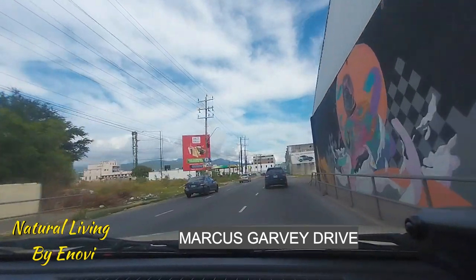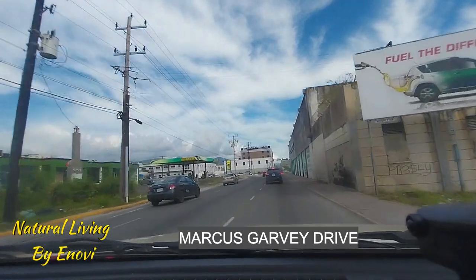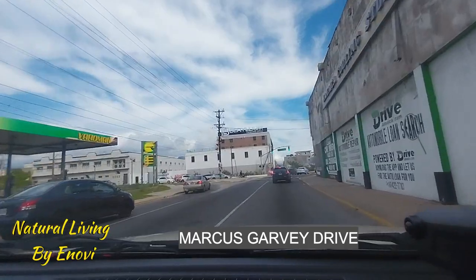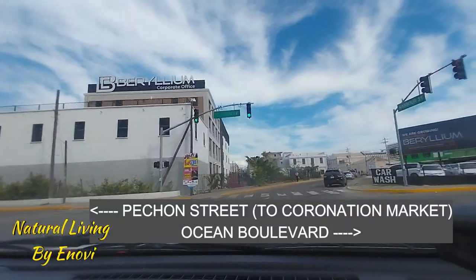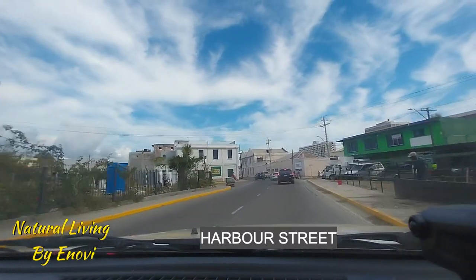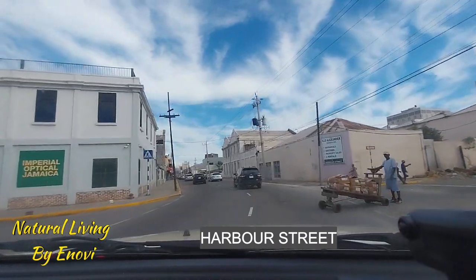You could take the left here to go around to the Carnation Market and into Tivoli Gardens and all those places. You can take the right to go straight onto the waterfront. We have the restaurants and other business places. That's Ocean Boulevard around there. This is Harbour Street. You have Imperial Optical on your left.